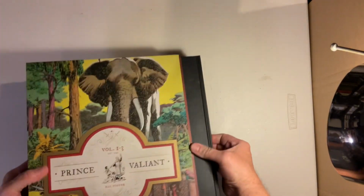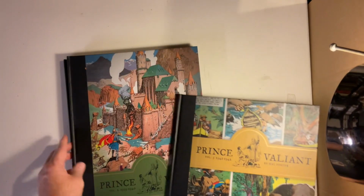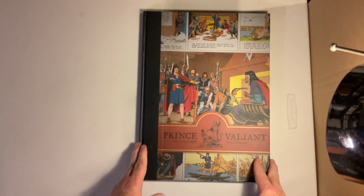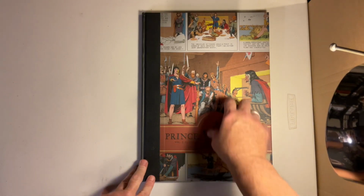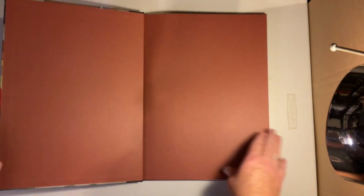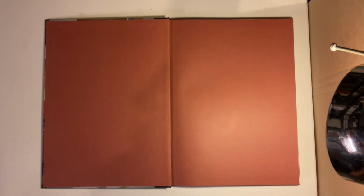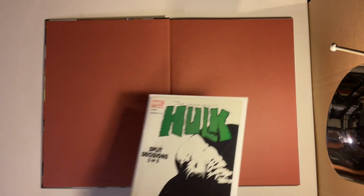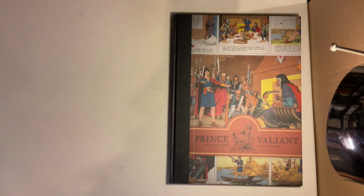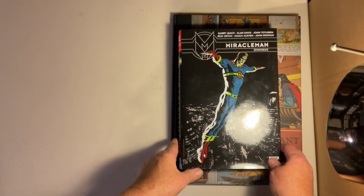So let's take these out and take a look at the first volume. So we have volume 3, volume 2, and volume 1. Each volume, again, comes with different panels on the cover of it. It gives you Prince Valiant. You can see it's an oversized book. If you were to compare it to a regular size comic, you can see that's what it looks like with a regular size comic. In regards to an omnibus, that's how it looks with an omnibus, the size difference.